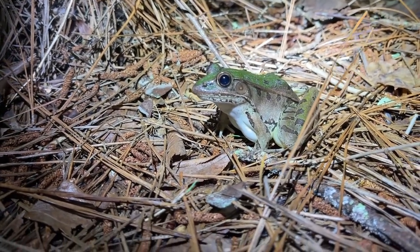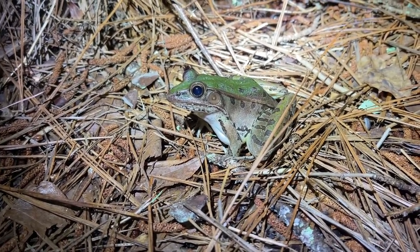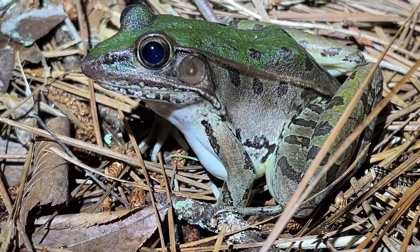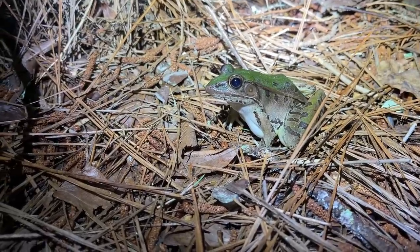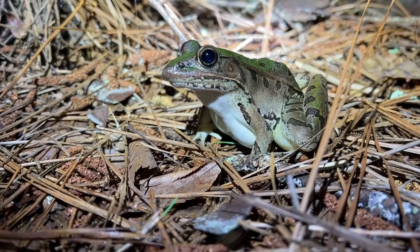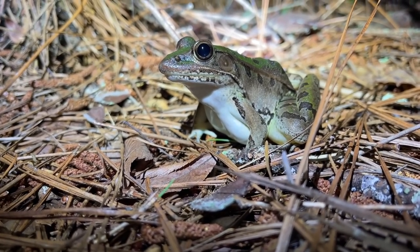Here's another nice one for the diversity tally for the night. Real good looking little southern leopard frog with some real good green coloration on him. But we've seen basically every species of ranid that lives around here: green frogs, bullfrogs, leopard frogs. So we're gonna keep moving though. It's probably around 2:30 a.m. at this point.